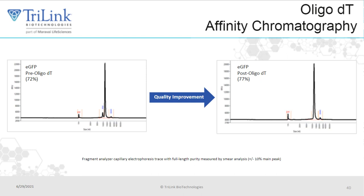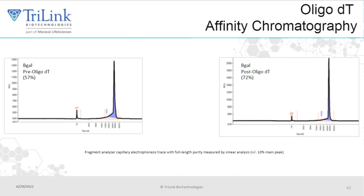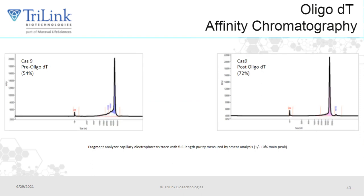On an EGFP construct, the quality goes from 72 to 77% purity as any untailed molecules are washed away. In an FLuc construct, quality can improve from 56 to 72%. In beta-gal, similar improvements can be achieved from 57 to 72%, with significant reduction in the front left shoulder of your main peak. Additionally, oligo-dT chromatography of a Cas9 molecule of 4.5 kilobase length can improve from 54 to 72% purity.